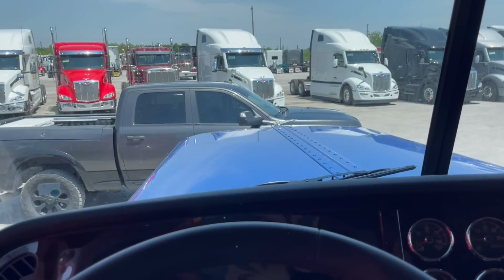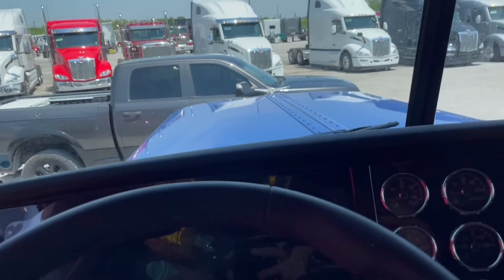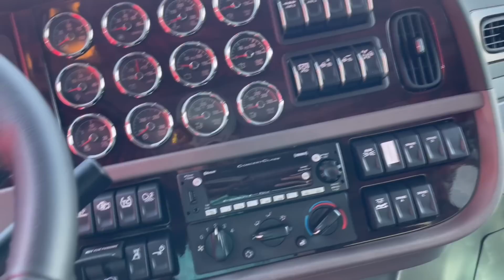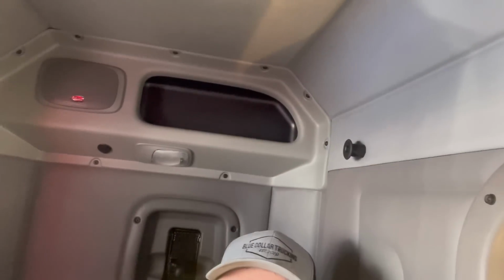Oh my gosh. I'm like a little kid in a candy store. It's flat top. Where's the roof? It just sits up so much higher because it's a non-air ride, stuff like that. But dang, this thing is so sick. Let's try the sleeper out. It's definitely a lot smaller back here, but this thing's so sick. Oh my gosh.